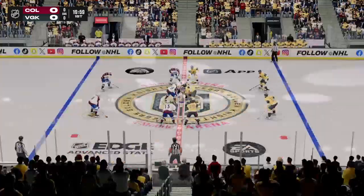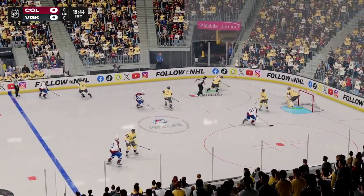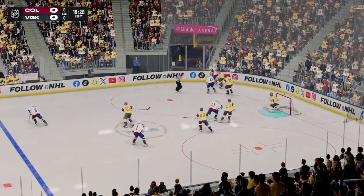Just moments away now from puck drop. The Avs have won the draw, and we are now underway. Middlestat's got it in the corner. Coughs up the puck after that hit.